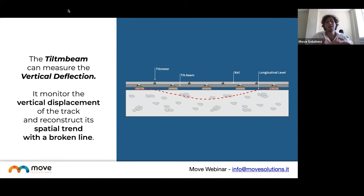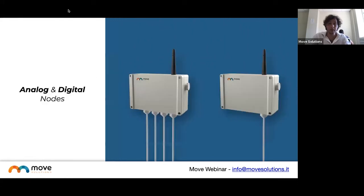Another really interesting thing is that by placing different tilt beams, by catching the deflections, the angle, and knowing the length, you can measure the vertical deflection that the railway track is having in some direction, and we have already made it automatic with our tool, to perform this kind of measuring.